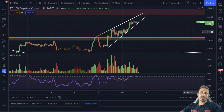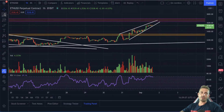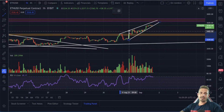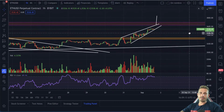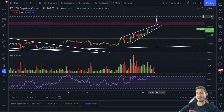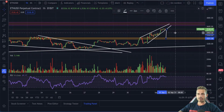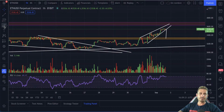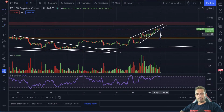Now, ascending wedges can break to the upside. We have seen this many times in the bull market, also for BTC. So this would be the measured move, breaking the resistance here, potentially going to the $3,800 area. It's also very much a possibility if we break down, the technical target is the bottom of the wedge, but we could get a bounce here around the $3,300 range. So this is what we got here for Ethereum.